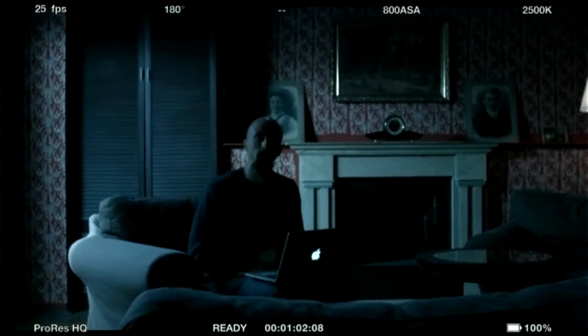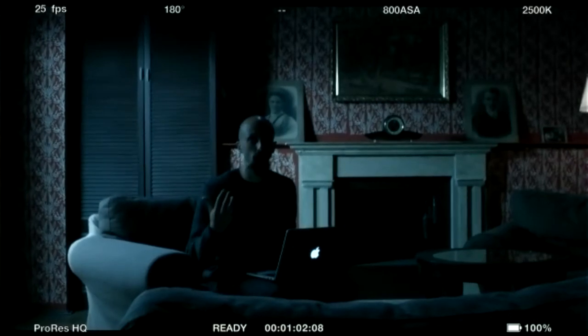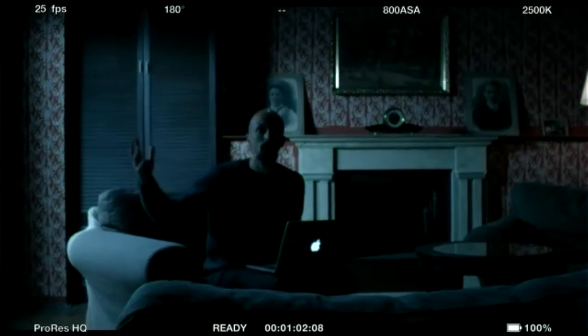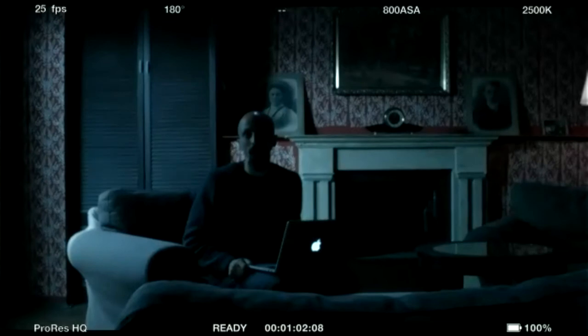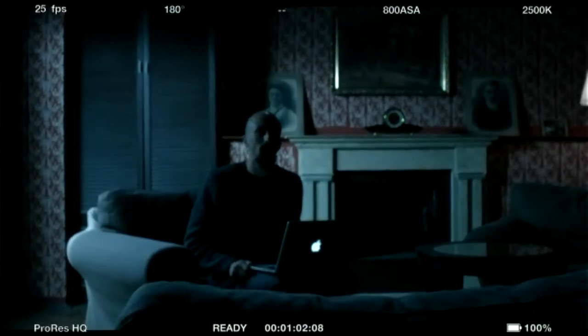That looks great. Michael's lit this set very nicely. There's a lot of mood and mystery to it. There's a little bit of blue, cooler light coming in. It feels like it could be moonlight coming in.